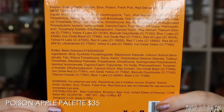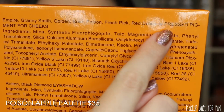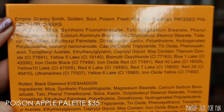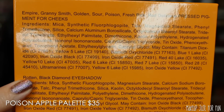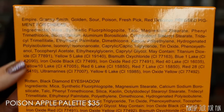Now on the back, I do want to point out there are a bunch of shades in this palette. In fact, the majority are pressed pigments that are quote unquote intended for cheeks, which means they do have certain pigments that are not intended for the eye area. These are 7 of the 9 shades in this palette.